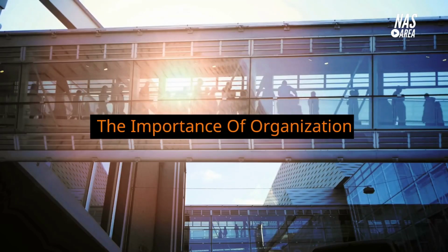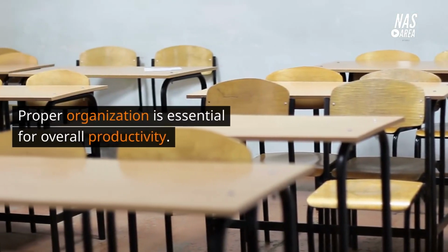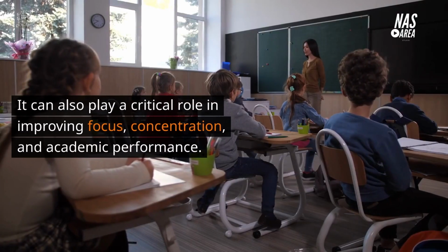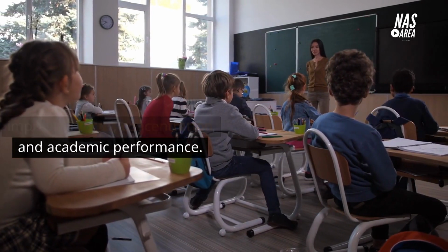The importance of organization. Proper organization is essential for overall productivity. It can also play a critical role in improving focus, concentration, and academic performance.